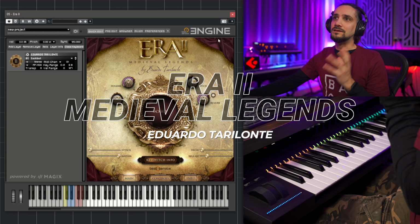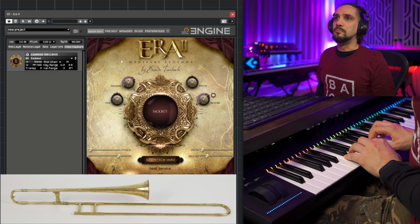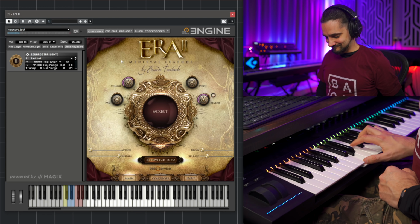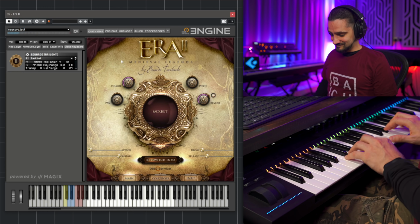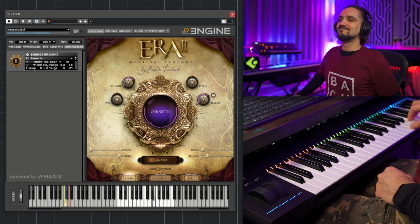Again, from the same company, from Eduardo Tarilonte. This is the Era 2 Medieval Legends. And let me play this sackbut. There are too many sounds that I love with this library, so I'm going to try and play as many as possible. Cornetto. This is like the medieval trumpet, right?